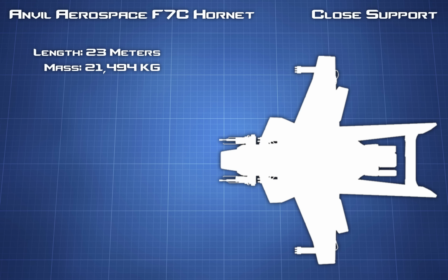Now, with a crew capacity of 1 and a cargo capacity of 12, the Hornet does have very limited cargo capacity, meaning you can theoretically do cargo missions, you can theoretically do trade missions. However, it would have to be extremely light goods, and in the long run it will probably be more beneficial to use this ship as a fighter more than a cargo ship, because you will most likely maximize your profits by fighting over cargo running.